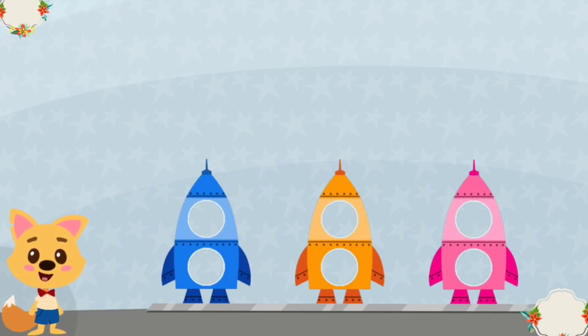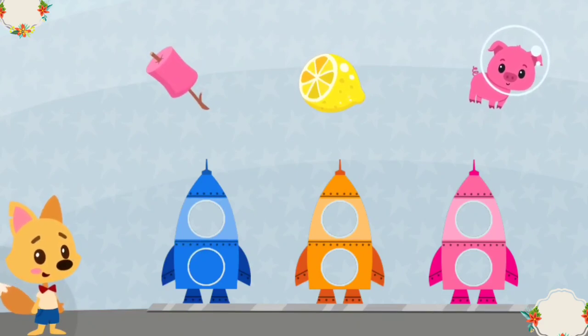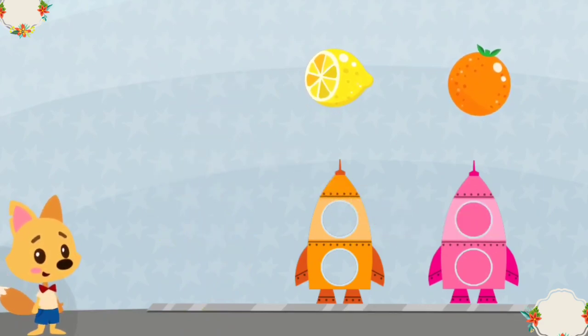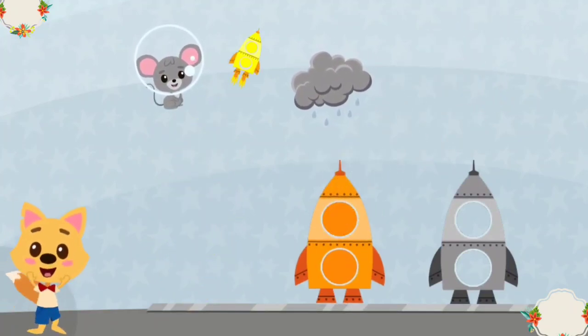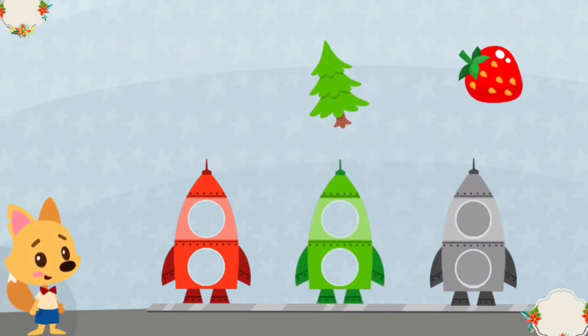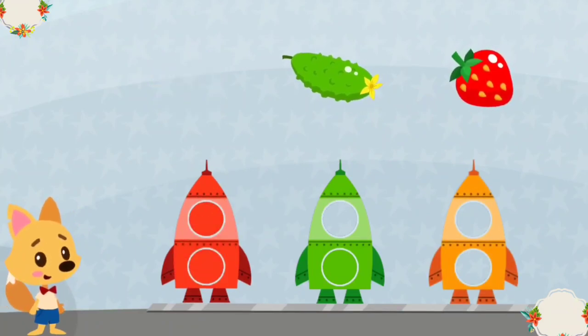The rockets are ready. Put the items into the rockets of the same colors. The rocket will be launched when all its illuminators are occupied. Fine. Something's not right. Super! Got it! Yes! Super!